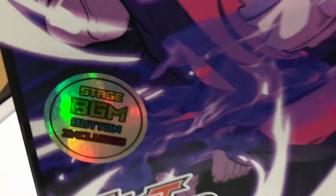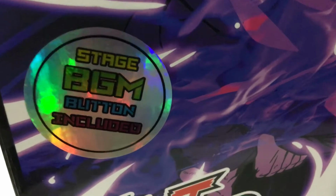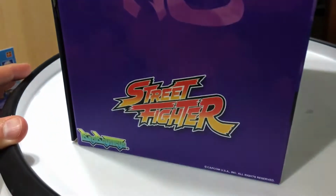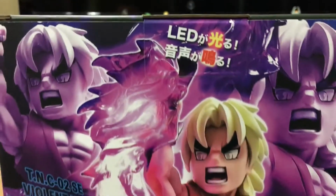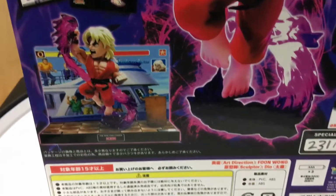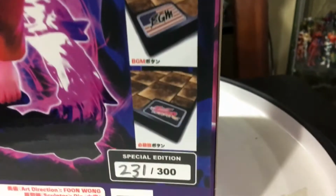artwork on the cover. These special editions have the stage BGM, I believe that means background music, button. Says it's included. It's, of course, Street Fighter. There's the side of the box with the Street Fighter logo and BigBoysToys. In the back of the box, LEDs that light up. And then you just see the card it comes with, and a bunch of Japanese writing, Chinese maybe writing. BigBoysToys is in, I believe, Hong Kong actually.